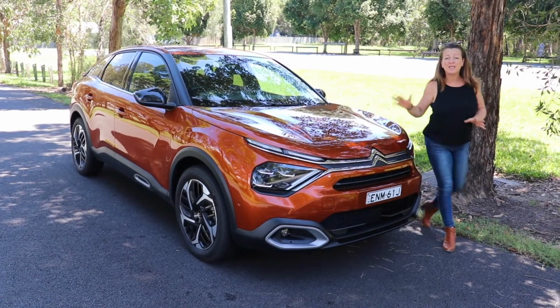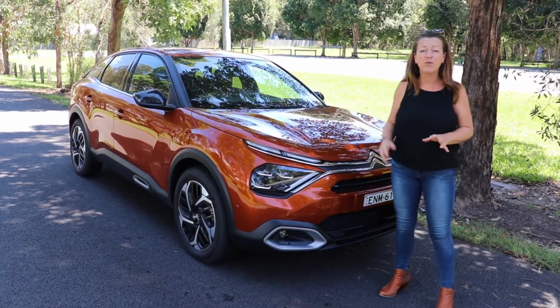This week I've got the Citroen C4 to test with my family, and these are my top 3 family-friendly baby drive features.